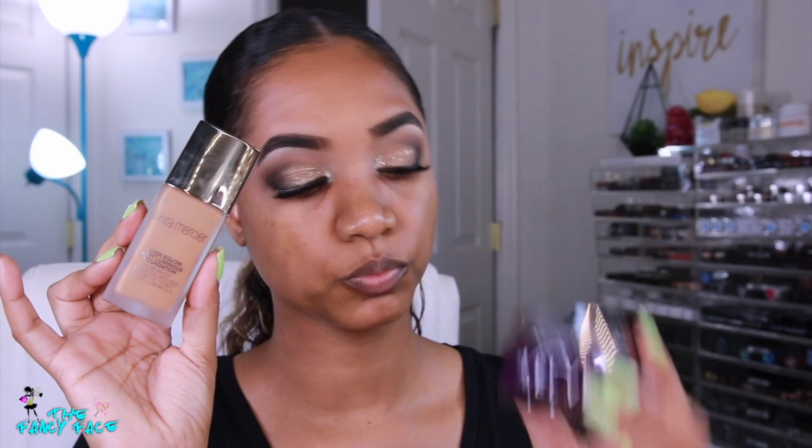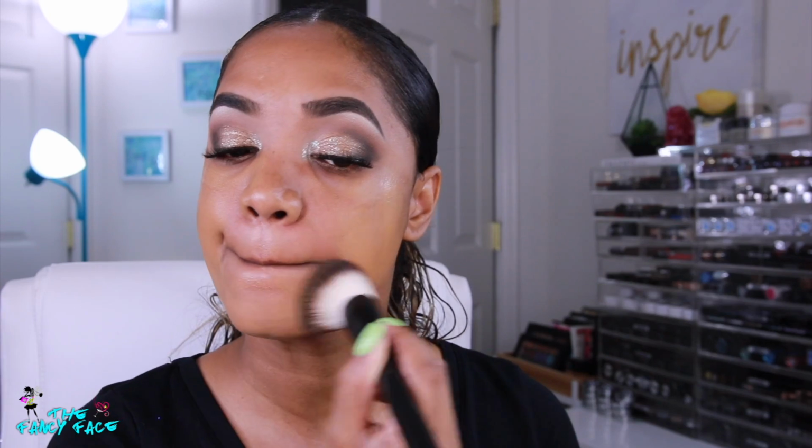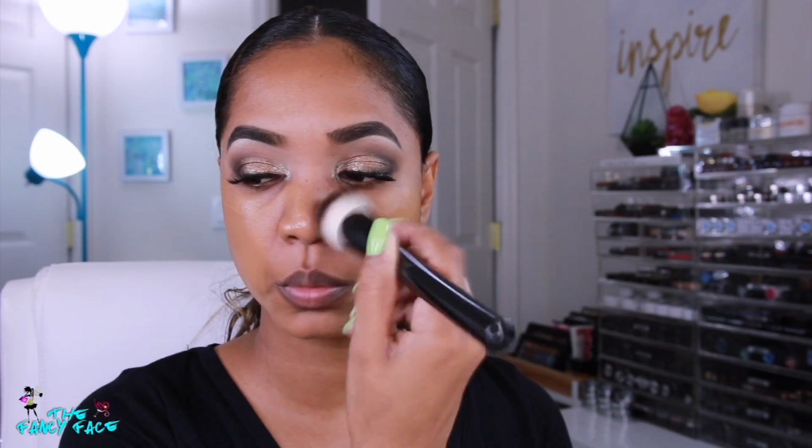Now that the eyes are done, I'm going to work on the face. I'm grabbing my Laura Mercier Candle Glow Foundation. This is the shade Pecan. And I'm grabbing the powder from Urban Decay. This is the Velvetizer. So it's meant to be mixed with your foundation to give a little bit more coverage and to make your foundation a bit more velvet or matte. So I mixed in a little bit of that with the foundation. And I'm testing it out to see how it goes.